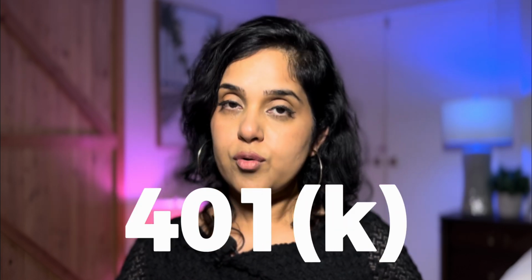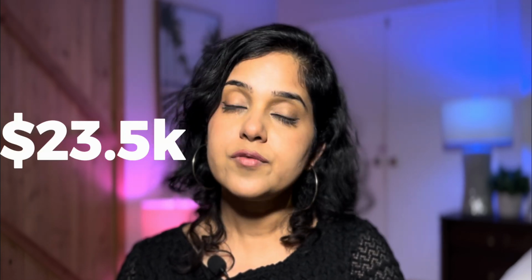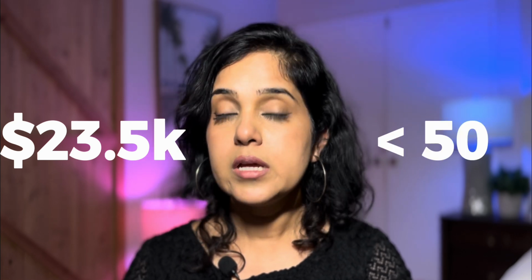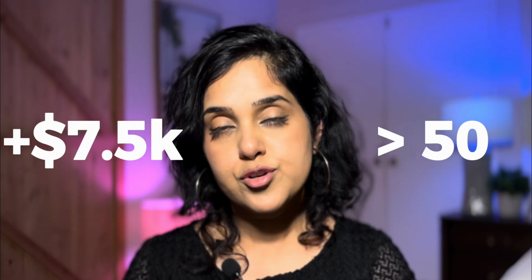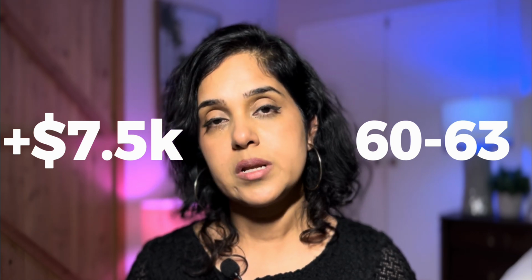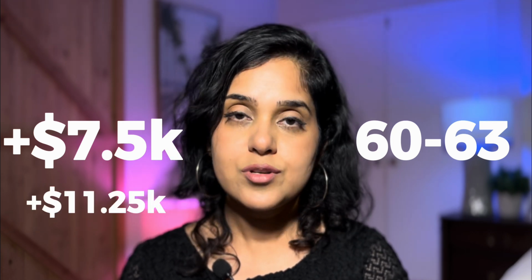So the first step is to max out your regular 401k. For those who don't know, in 2025 as an employee, you can contribute $23,500 to your traditional or Roth 401k if you're under 50. If you are above 50, you can contribute an additional $7,500 in catch-up contributions annually. For those between 60 and 63, the catch-up contribution limit is even higher, $11,250.